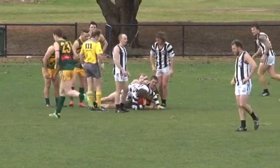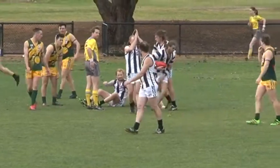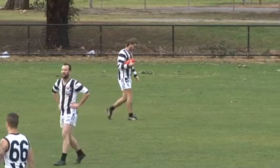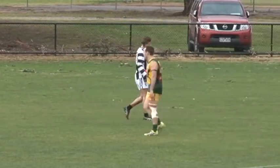No one dragged that in. That's a terrible decision. On a day like today when everyone's jumping on the ball, I can't believe that. But North Geelong will have a shot at goal now.